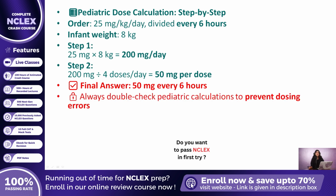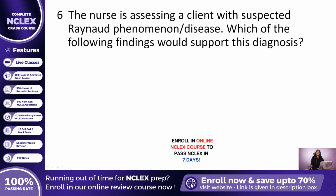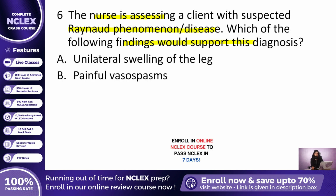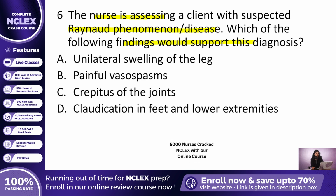Moving ahead, let us now take a look at question 6, which tests your knowledge of vascular disorders, specifically Raynaud phenomenon. The nurse is assessing a client with suspected Raynaud phenomenon or disease. Which of the following findings would support this diagnosis? Here are the options. A. Unilateral swelling of the leg. B. Painful vasospasms. C. Crepitus of the joints. D. Claudication in feet and lower extremities. The correct option is B. Painful vasospasms. Here is the key clinical clue.